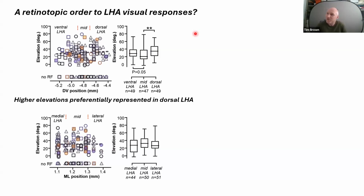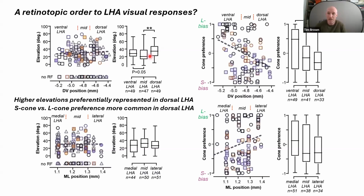That's potentially informative because, as many of you will probably be aware, in the mouse retina there's a strong gradient in the expression of S versus M cone opsins, with the ventral parts of the retina strongly biased towards the S opsin and more dorsal parts of the retina strongly biased towards the L opsin. So our prediction based on these data is that that variation in cone preference should be mapped anatomically within the lateral hypothalamic area. And indeed, that's what we found.